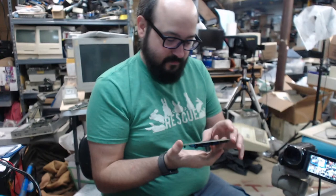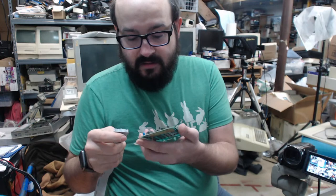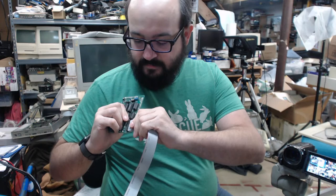So Adam, you're saying I could plug the Floppy Emu directly into one of these headers? Is that correct? Okay. But you said we have to plug it in correctly. So pin one would be... so would that be accurate?